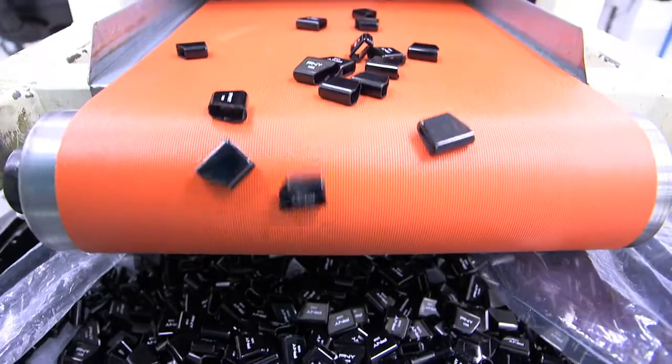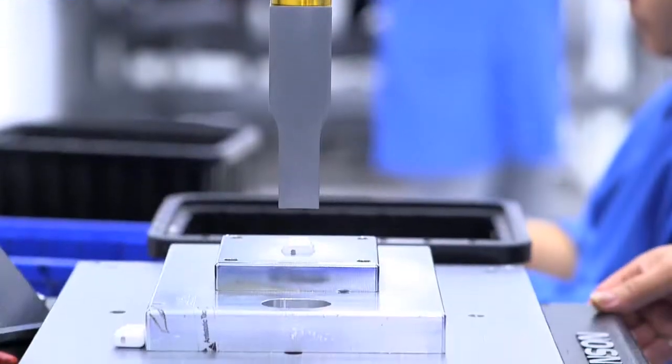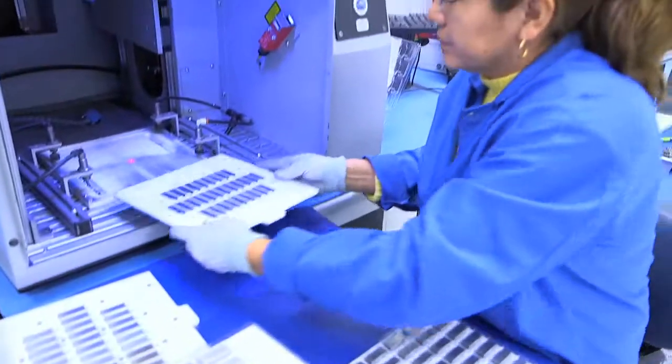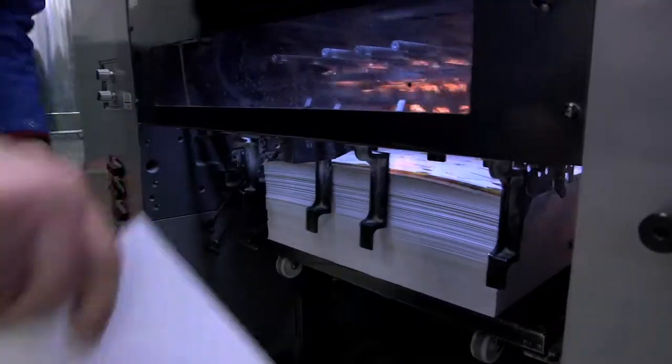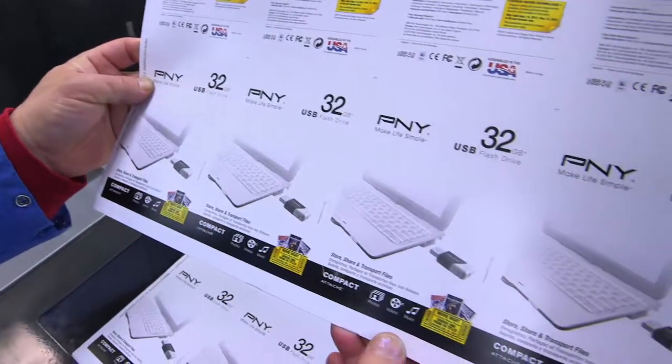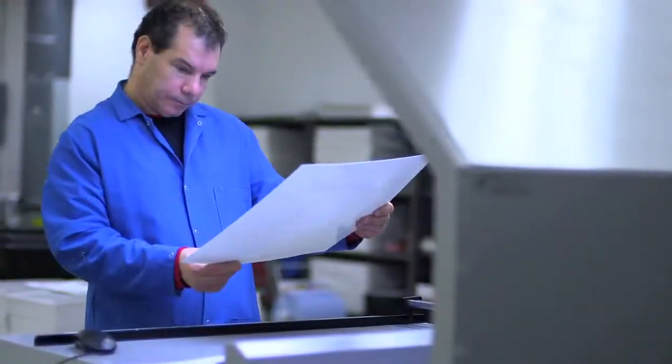Product printing and customization allow for pad printing, hot stamping, inkjet printing, screen printing, and laser etching capabilities. Package printing, capable of printing upwards of 225,000 units a day.